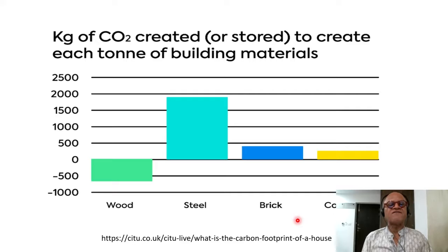So I'll show 2 examples of how companies are now selling themselves as architects who can build you energy efficient, environmentally friendly, carbon neutral homes, and how they do it. So there is a way to make money by being environmentally friendly, and this always appeals to people because you are seen as part of the solution rather than a problem. So here is kilograms of CO2 created or stored to create each ton of building material. This is from c2.co.uk. I'll show how they build their houses.